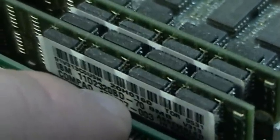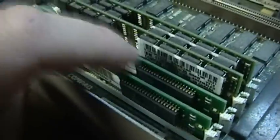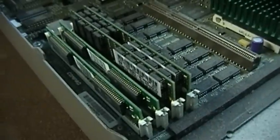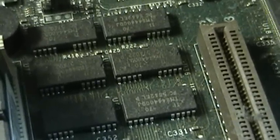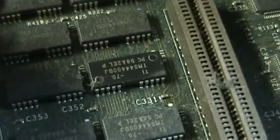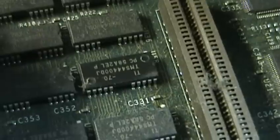But as you can see, these two are 8 megabyte 70 nanosecond modules. Kind of surprising to see 70 nanosecond modules in an early Pentium system like this, because a lot of them could run their memory at 60 nanoseconds. But this system also has memory built into the motherboard in the form of these chips right here. They're pretty dusty. We'll see if we can wipe one off. And it looks like this system would be forever limited to running its memory at 70 nanoseconds, because that's the speed rating of the chips on the motherboard.